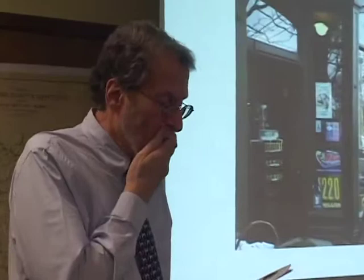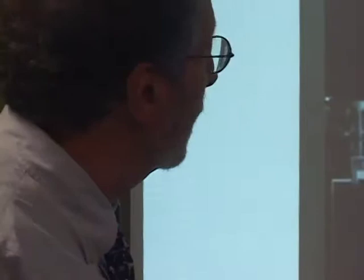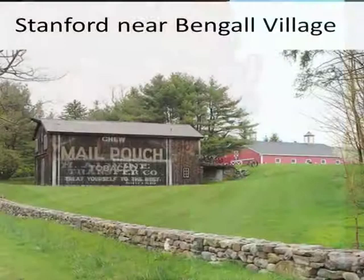The first Mail Pouch chewing tobacco was sold in many of these stores. A Mail Pouch tobacco barn, or simply a Mail Pouch barn, is a barn with one or more sides painted from 1890 to 1992 with an advertisement for the West Virginia Mail Pouch Chewing Tobacco Company in Wheeling, West Virginia. At the height of the program in the early 1960s, there were 20,000 Mail Pouch barns in 22 states.